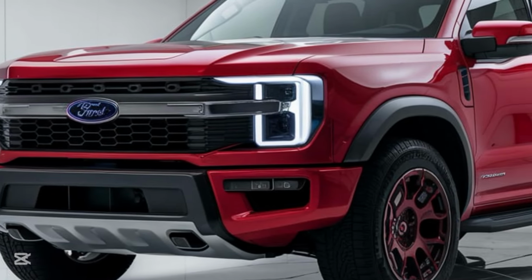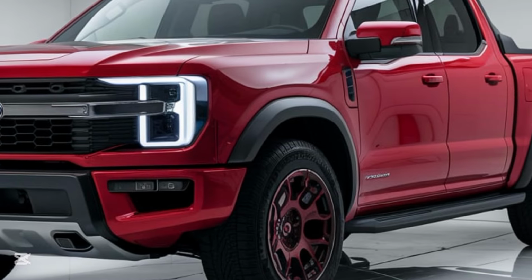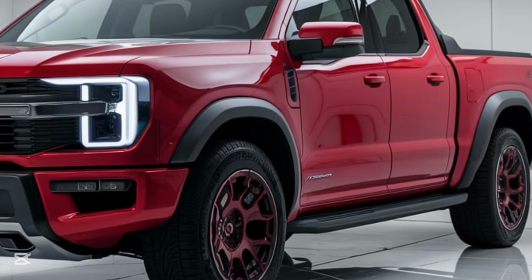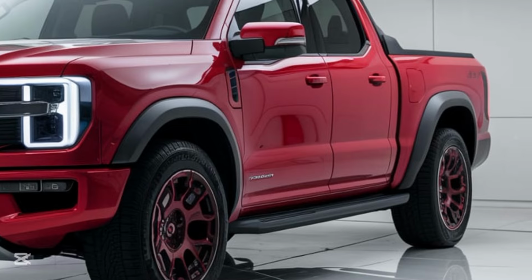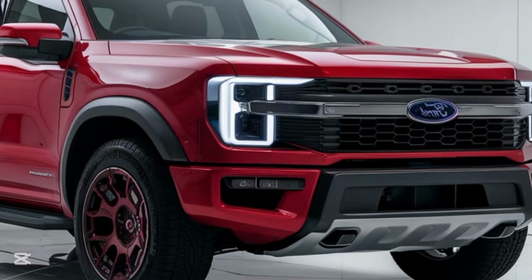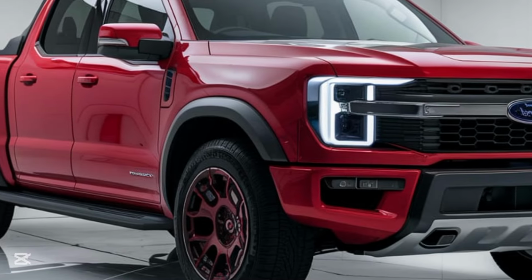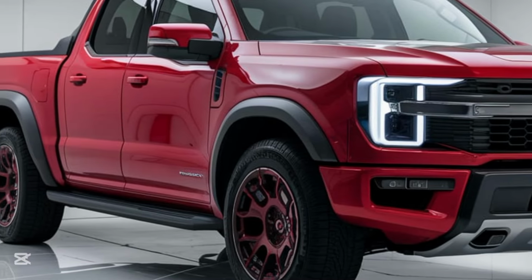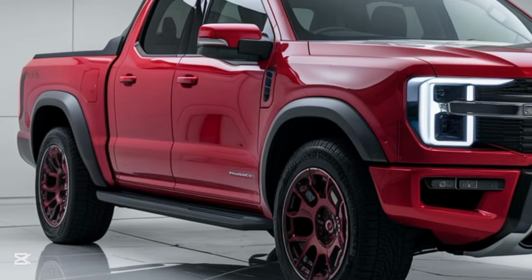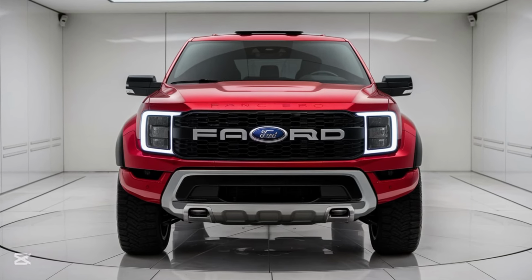A new kind of pickup. The 2025 Ford Ranchero isn't trying to compete with the F-150 or even the Ranger. Instead, it's carving its own lane. It's perfect for those who love the idea of a truck but don't want the size, fuel costs, or stiff ride. It's nimble enough for city driving, versatile enough for rural weekends, and affordable enough to appeal across demographics.